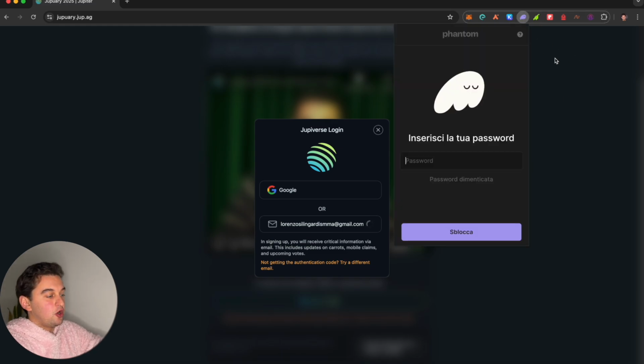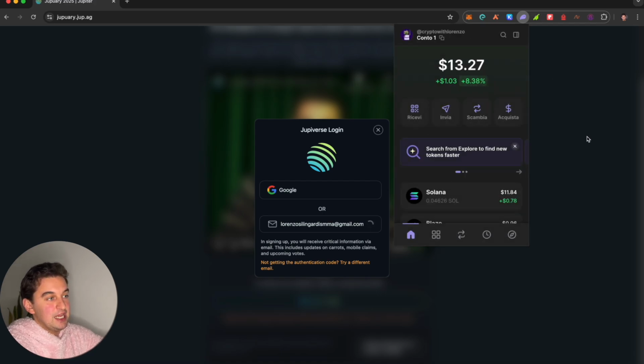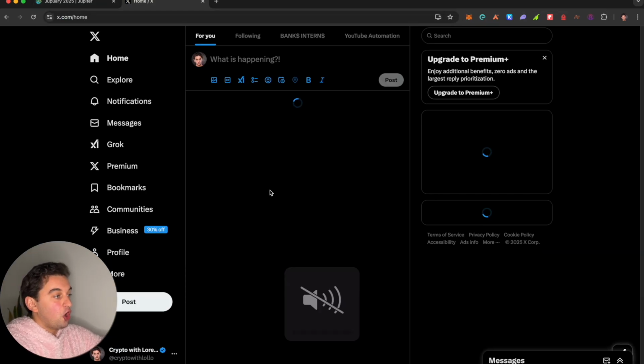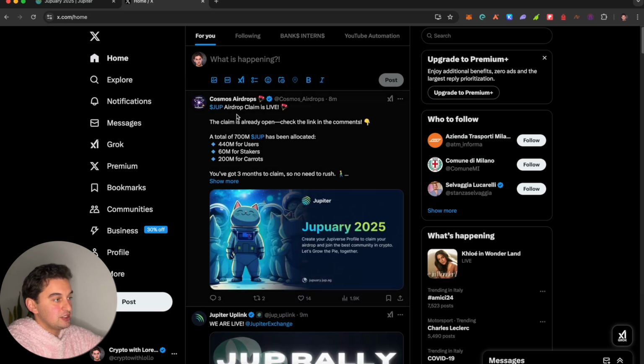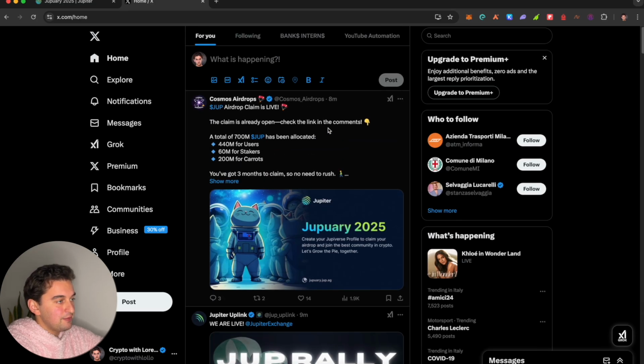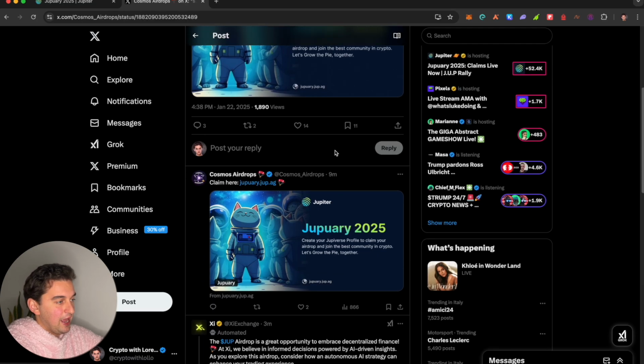And it is going to be on the Phantom wallet, of course. So where will you see this allocation and how do you do your allocation? Well, once you get the email, it will be available, as we see also over here. If you go over to Twitter, they have their live space going on, which is here. Claims are now live, claim is open, check the link in the comments. So everybody's posting about it.